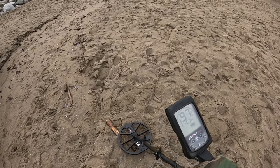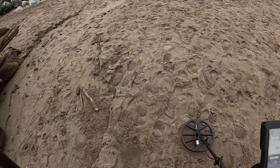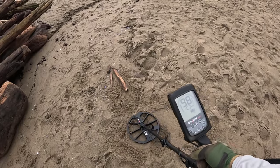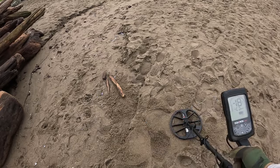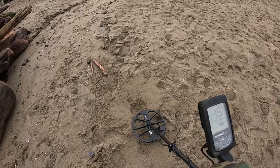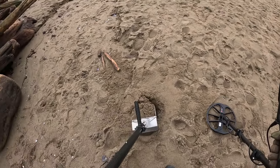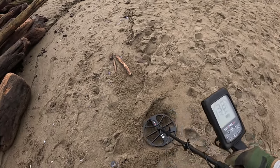The typical deep 90s, which is almost always iron, but let's see. Actually, maybe I'll just put iron on and see. I will unfortunately not be going near the water today because I forgot my boots. I'm only wearing Crocs.